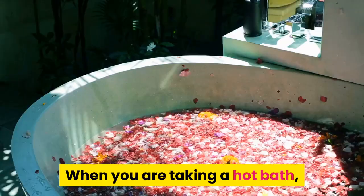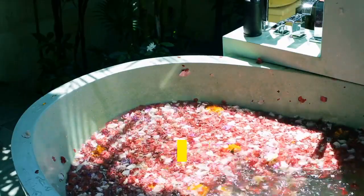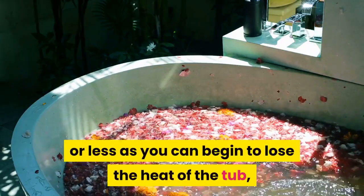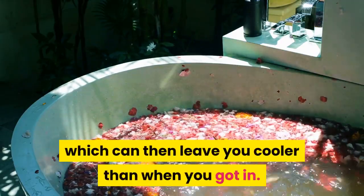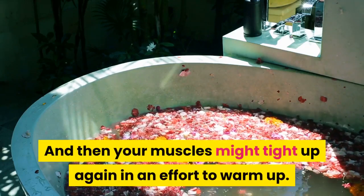When you are taking a hot bath, make sure to only be in the tub for 30 minutes or less, as you can begin to lose the heat of the tub, which can then leave you cooler than when you got in. And then your muscles might tighten up again in an effort to warm up.